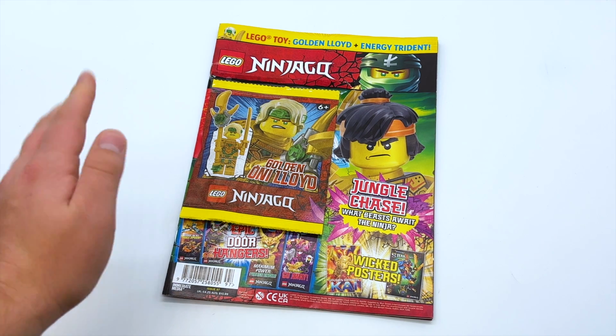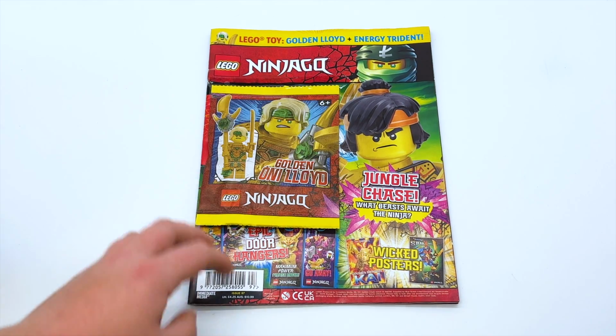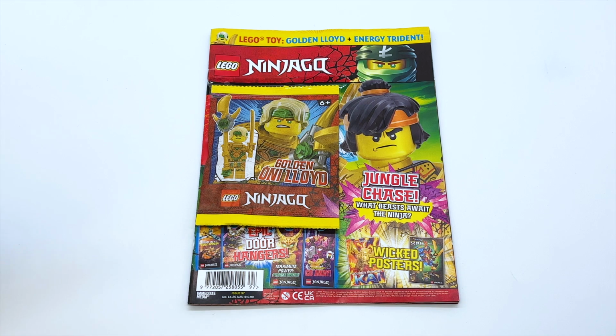But regardless, this figure is exclusive to the biggest set from the Crystalized wave, so now instead of spending $150 to get him, you can get him in a cheap magazine instead. So I think that is super cool, a fantastic figure to get. But of course, as always with these magazines, we'll take a look at the figure at the end of the video. For now, let's take a look at the magazine itself.